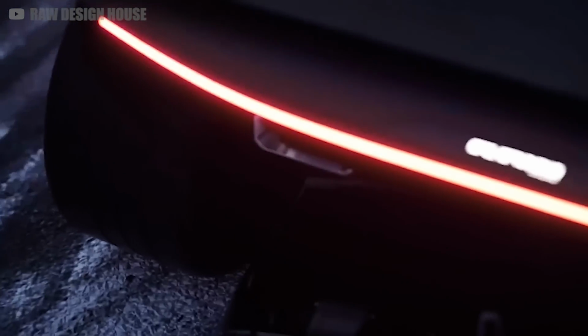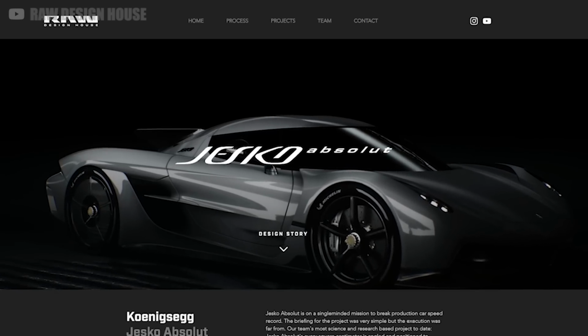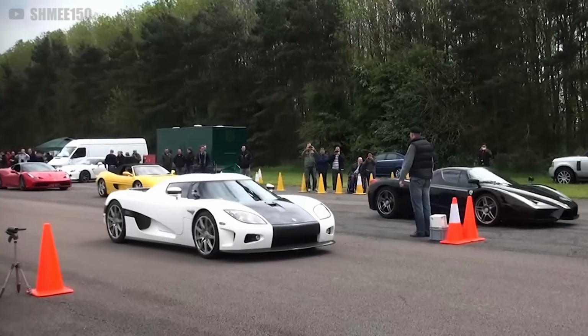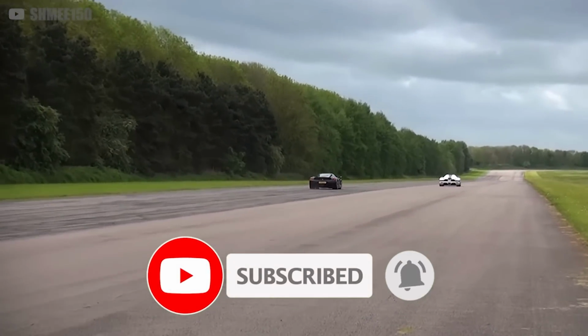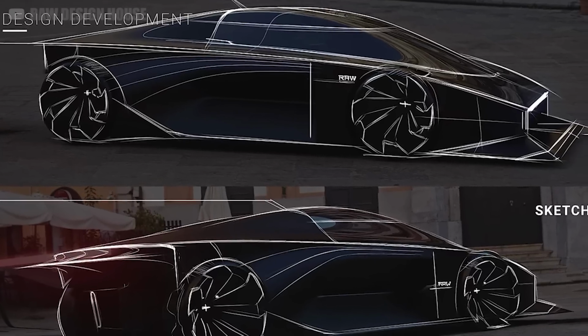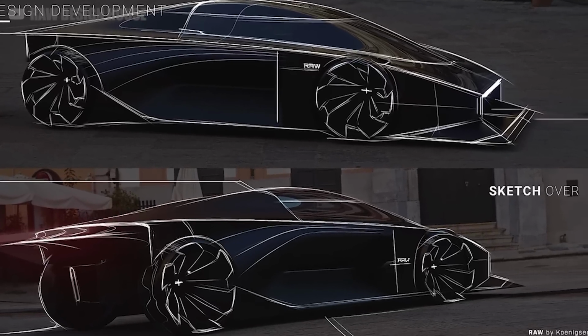This is the division of Koenigsegg where exciting things happen. The birthplace of legendary creations like the Jesko Absolute and aforementioned Gemera. The small team of aerodynamic and 3D design experts, together with input from Koenigsegg himself, assembled their vision for an affordable sub-brand to the company. What would it look like, they asked, if the hypercar titan made something with a slightly more reasonable price tag?